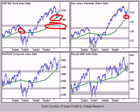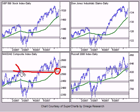The chart that I said I was watching most closely was the comp, and you can see that the tech-laden comp, as they like to refer to it, pulled back and kissed that support zone here, which was basically resistance here, has been support here, and basically we saw a bounce right off of that area.